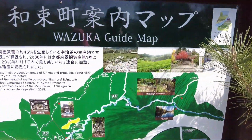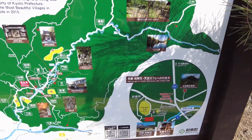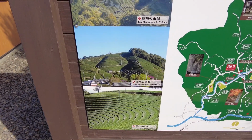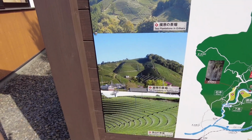And it's just a very small village. And it is famous for the production of Uji tea, which is really famous not only in Kyoto, but all over Japan and maybe even the world.